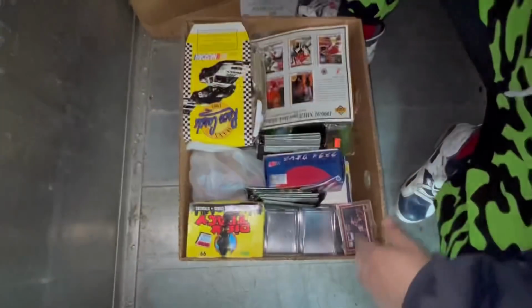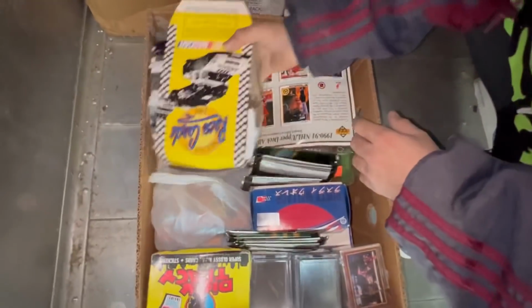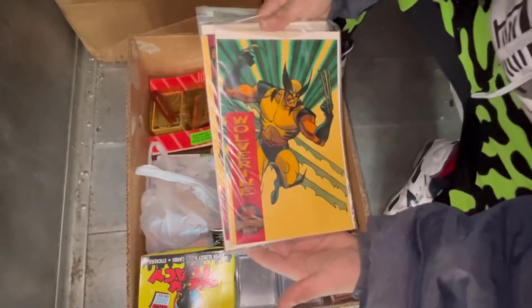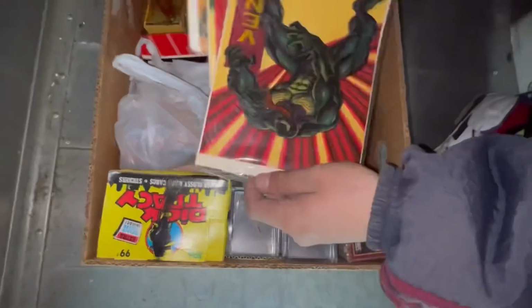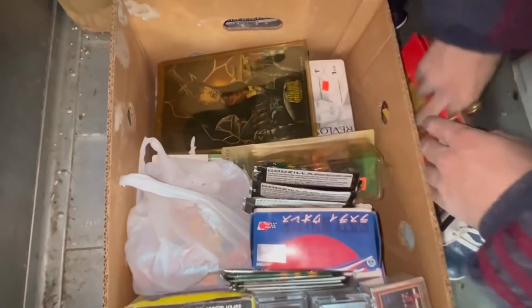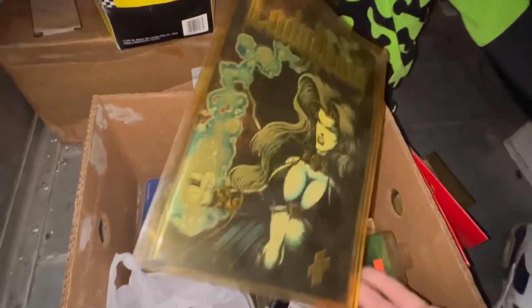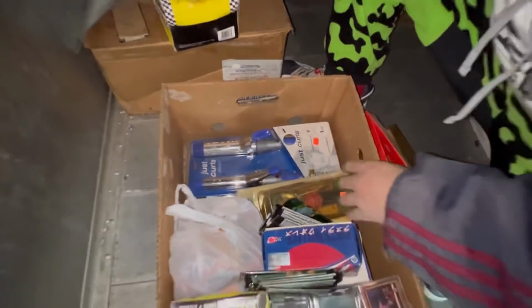More cards. Here we go. Dick Tracy. We got some racing cards. Wolverine. Universe. Ooh, these are sweet. Venom. These are sweet. More of them. Chaos. Wow. Lady Death. Let's see, what else do we got?